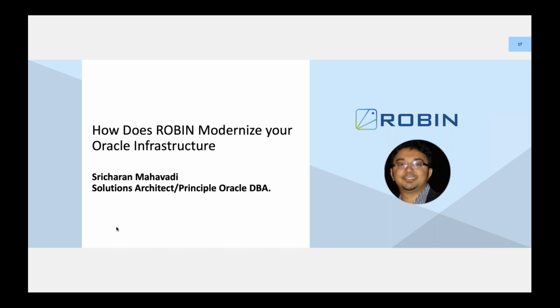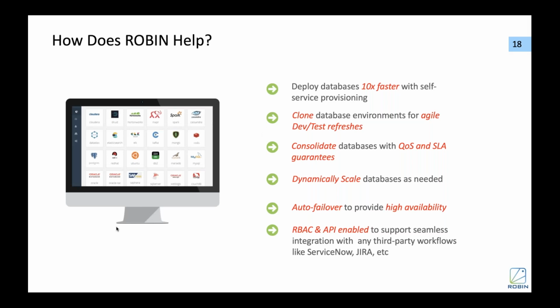I'll go over how we transformed and how we can leverage Robin to modernize your Oracle infrastructure. Just to recap, Robin is a distributed platform that discovers all the OS resources on a bunch of hosts and creates a private cloud in your data center, or it could be on your cloud. It knows where the resources of each host are, and it keeps track of the inventory of the CPU, compute, storage, and application resources.